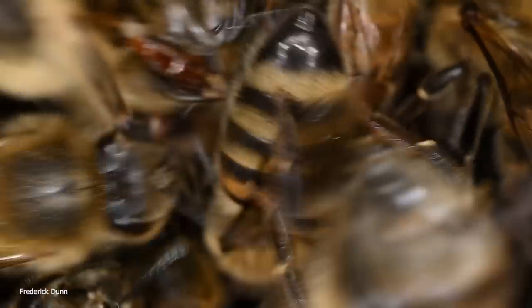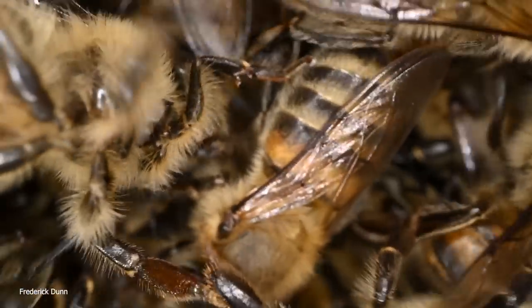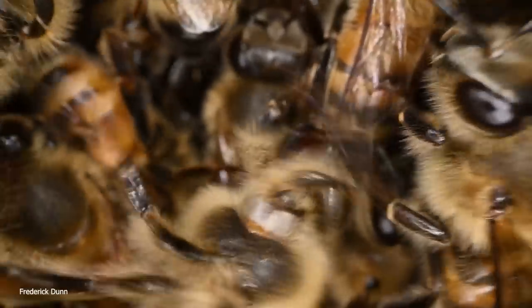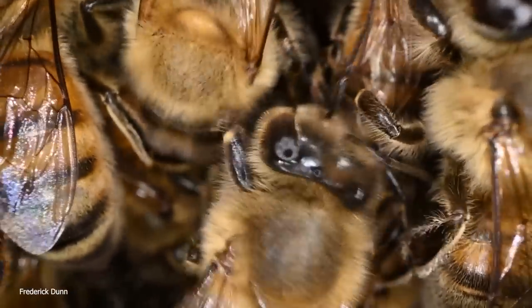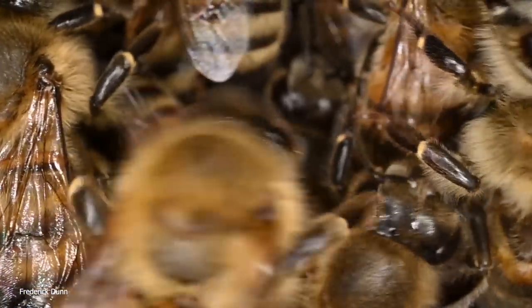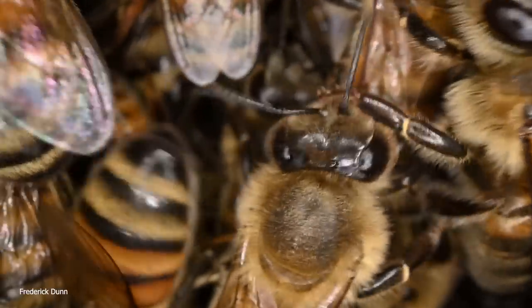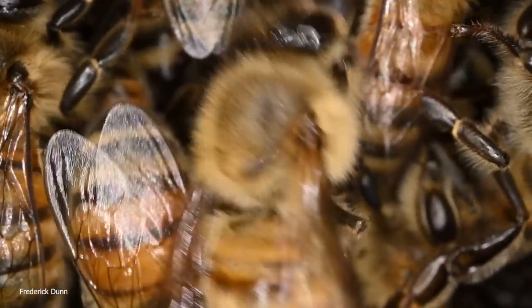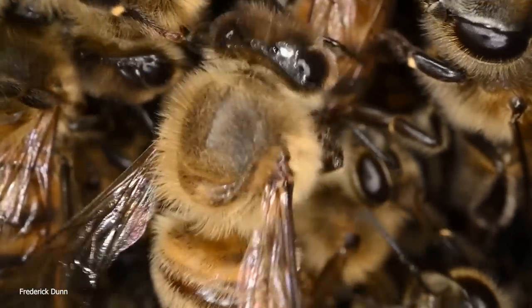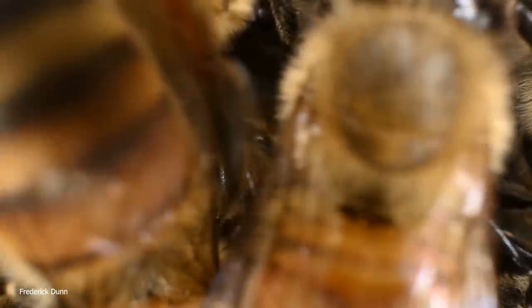In fact, what's the percentage of swarms that actually finds a residence and survives to maturity and gets through a winter? It's about 14 to 17%, depending on where you live. So their chances are low unless you call a beekeeper to come collect them and put them in a hive.